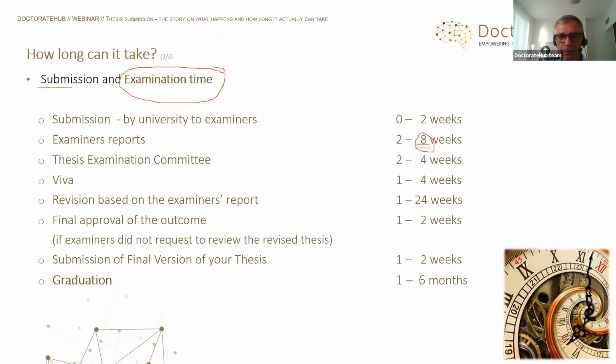Then we have the thesis examination committee. Once again, it depends. If the membership is clear, then it might go even fast. Some of the universities have committee meetings, let's say once per month or something like that. It depends when you are then in this cycle. Some of them build committees just for each of the theses. But usually it takes 2 to 4 weeks. If you have, as we said before, a Viva, the Viva preparation and organization, you have to get the examiners, the supervisors, the student, the committee, all those people should be coordinated. Usually that takes another 2 to 3 weeks easily.